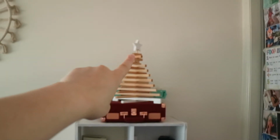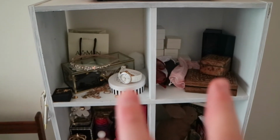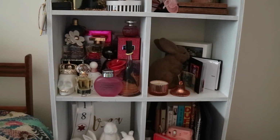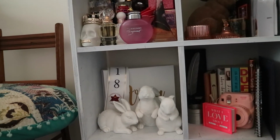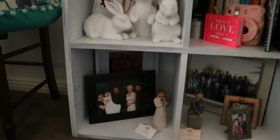Then we turn around and here's my shelves. It's still got a Christmas decoration because it is January and I haven't taken it down yet. So up here we've got my record player and my ukulele. Then these two compartments are jewelry and accessories. Then we've got my perfumes and my money box, candle and photo album and a bunny. And then we go down and we've got more bunny decorations, and that's a keepsake box, and that's my graduation sash thing. I don't know. And then just books and stuff, photos and more photos.